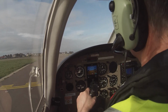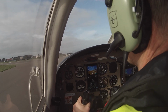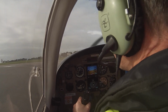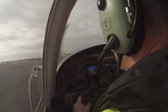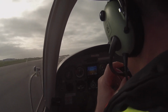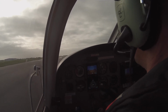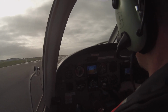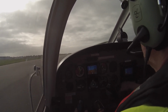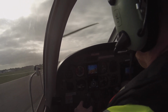Final. Feet to the floor. Wind is from the left slightly, so left aileron. Full power. P's and P's are in the green. Airspeed's coming alive. 65 knots.